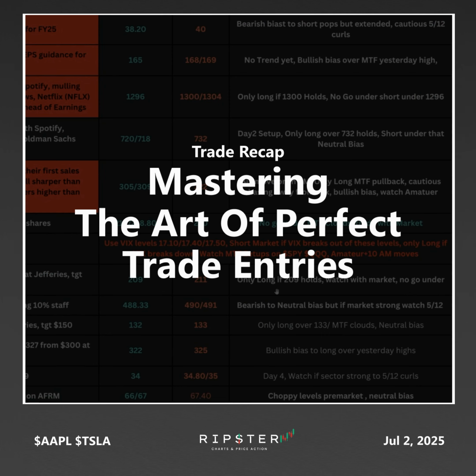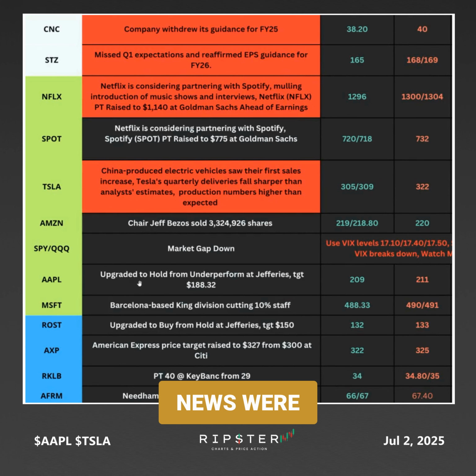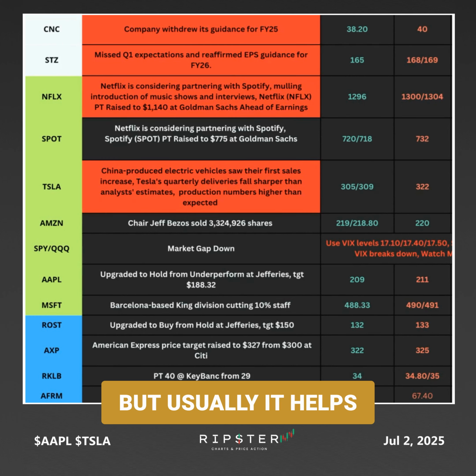Let's look at Apple. Only long if 209 holds. Watch with the market. No go under that. So what was the news? The news was Apple was upgraded by Jefferies. Not a tier 1, maybe a tier 2, tier 3, but usually it helps.